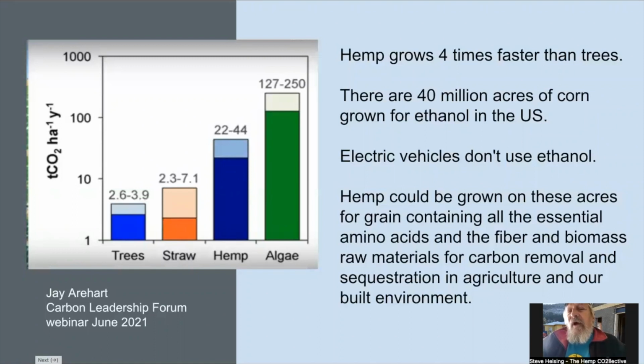So hemp grows a lot faster than trees. It grows faster than straw, not as fast as algae, but we can do it on regular cropland, and we can do it with minimal fertilizer and minimal herbicides. And we have something on the order of 30 to 40 million acres of corn now grown for ethanol. And we think, in some ways, considering the land use changes and the disturbance, that it's as much as 25% worse for the environment than just burning the gasoline. May not be good for the brown cloud in Denver, but there's enough land to be able to get half a gigaton of hemp carbon removal, and another, by not using fiberglass and not using Tyvek and not using all of the stuff we use now, we could save another 3 times that much in avoided emissions.